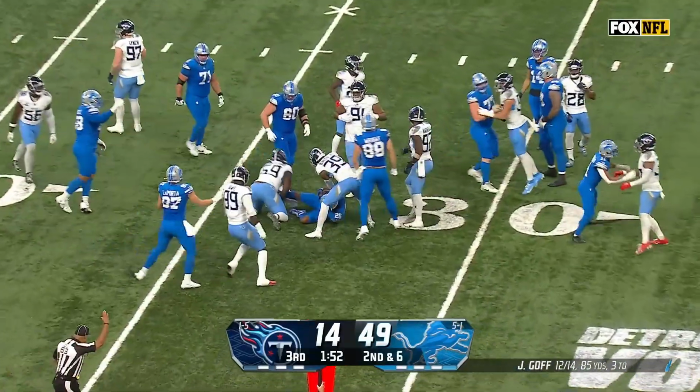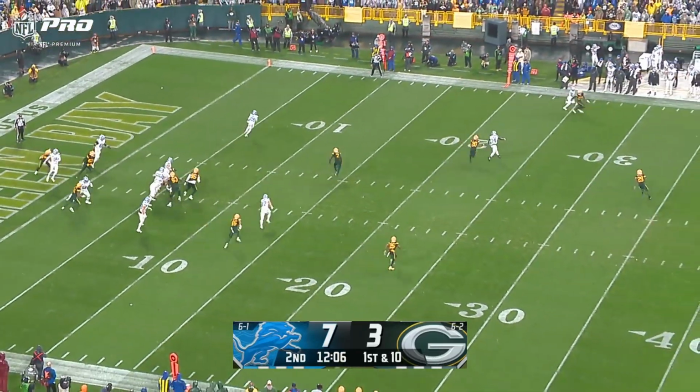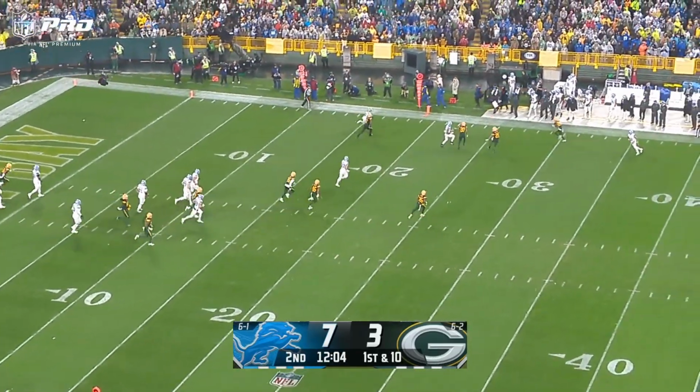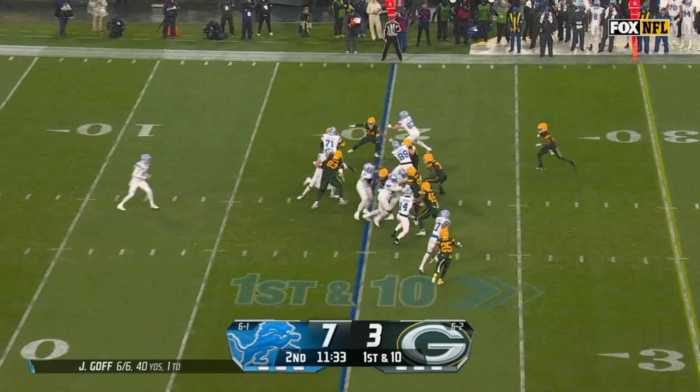And we talked about Detroit. And Jahmyr Gibbs is in the game for the first time. Goff, pressure, gets it out to Gibbs. Well, he's got room to run. First down and then some, and he's out of bounds. It's a good way to start the game in these conditions.